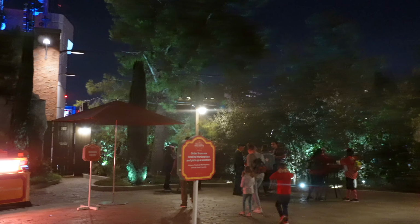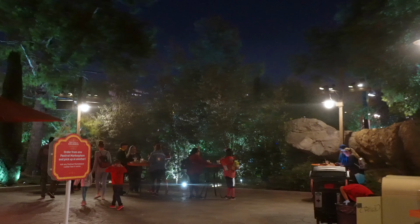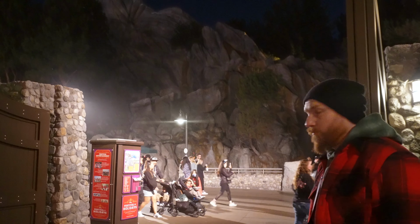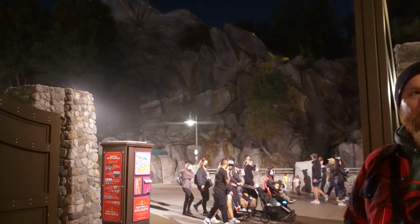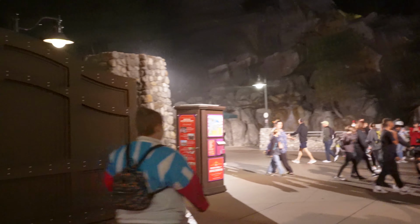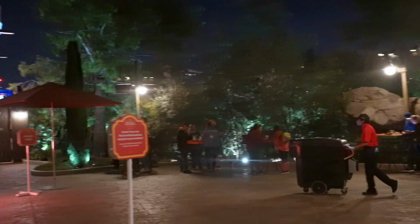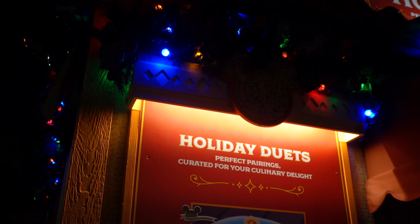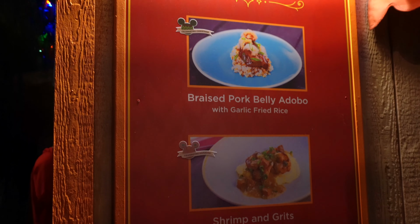Anyways, let's get ready. So right here is one of the booths, and it's an area that's quiet and right off the beaten path, which is pretty cool. So you got some tables back here. It's right across from Grizzly River Run and the beautiful waterfall, but it's like nice and cozy. I love to show little hidden spots for you to come and get away from the crowd. And right here, this booth is called Holiday Duets. Perfect pairings curated for your culinary delight.